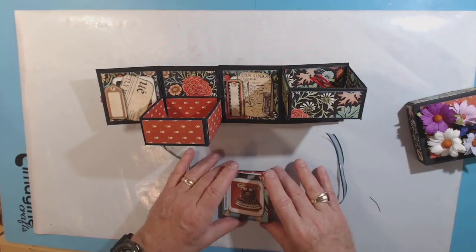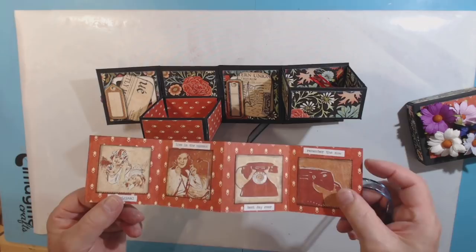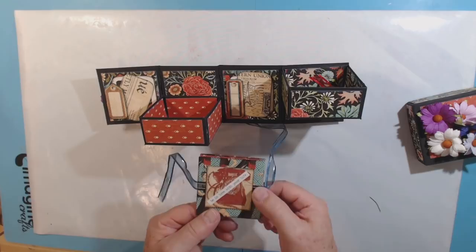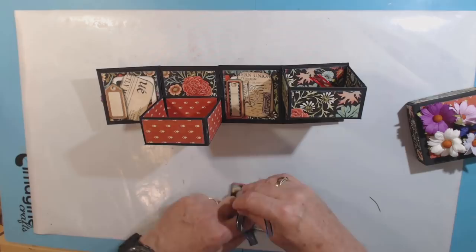It's just an accordion fold. And I just cut out from the paper some interesting graphics and used the Tim Holtz little saying stickers, whatever those are called, can't remember. And put those together. Reinforced my ribbon on the back. And this just ties up. So it's just a little something in the drawer.